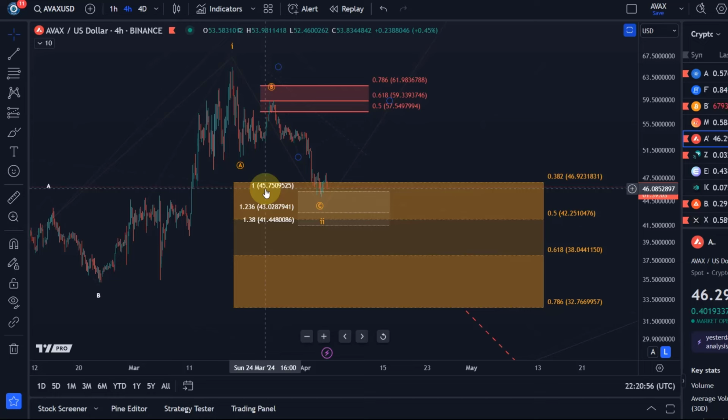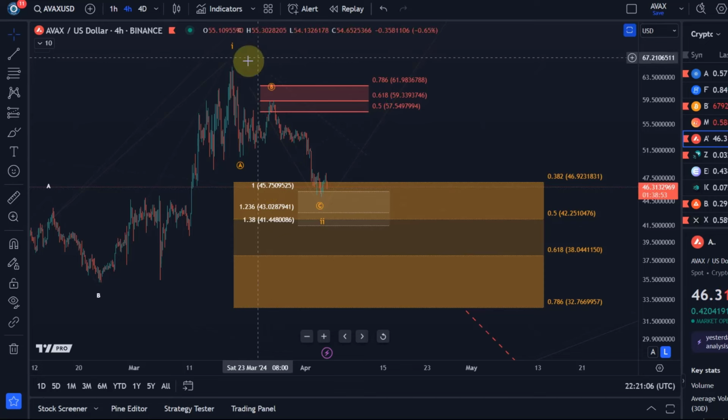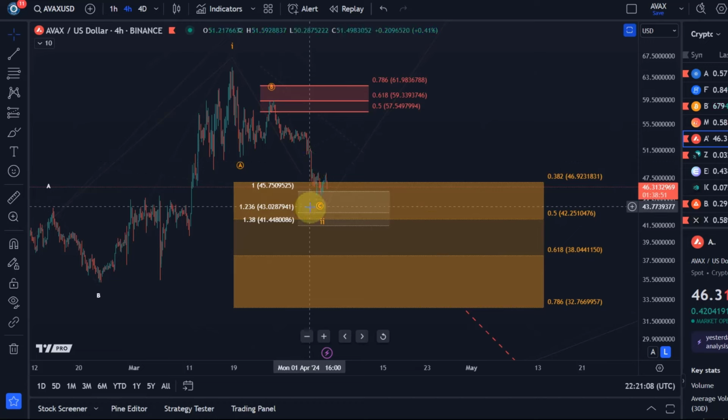Why? Because this is a very common Fibonacci relationship between waves A and C. The C wave usually reaches the same length as the A wave. And we had a wave 1 top and the wave 2 pullback right now. That's unfolding, and this is the white target area, and ideally we don't break below it.